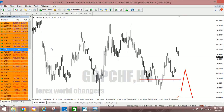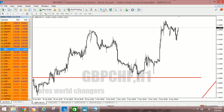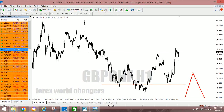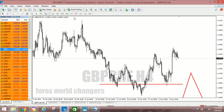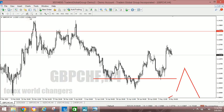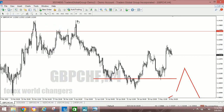Let me check this one, USD CHF, because I've seen people posting this and I haven't seen anything. Let me just highlight. For some people, okay, we have a quasimodo also here. This one was very significant. Everybody can actually see this one. There's a quasimodo also here at this point.